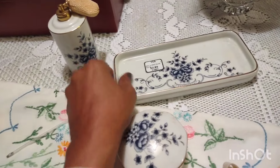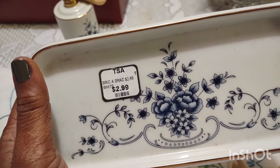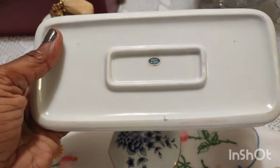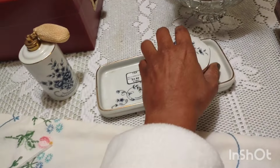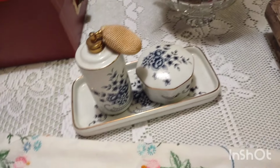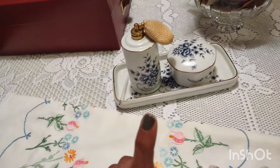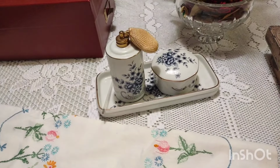This whole set was only $2.99. That was such a beautiful price for all three pieces, and each piece has its sticker, so you can't go wrong with that. I mean, that's beautiful, gorgeous. I don't see these much. When I do see them, I see them in antique shops and they ask a fortune for them. So that was a really good find. I may resell it, I'm not sure.